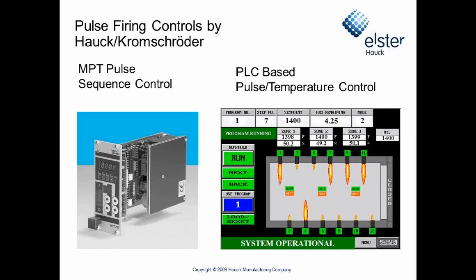There's also a rack-mounted pulse fire flame safety that Kromschroder has developed, with an integrated MPT pulse sequence controller. So you buy a flame safety rack from us that would contain your flame safety cards and this MPT card, and that would be the only instrumentation you would need. It would take your current existing temperature controller's 4 to 20 output and translate it to pulse fire the burners. It makes for a very simple, very quick retrofit.